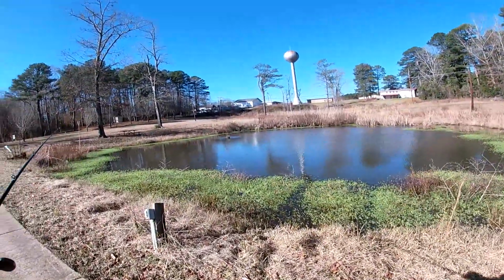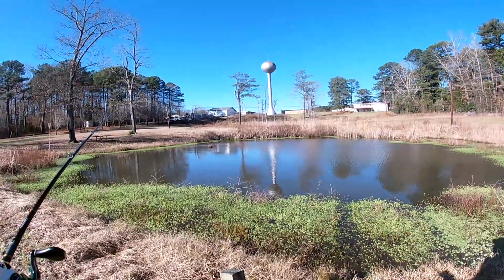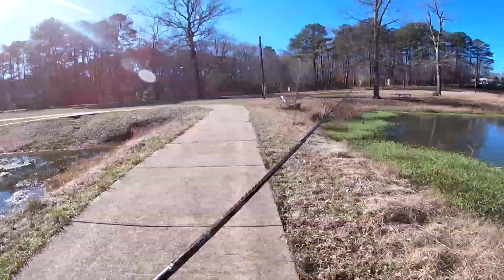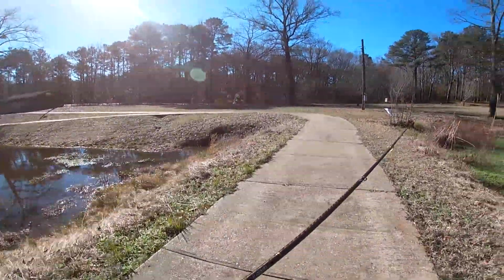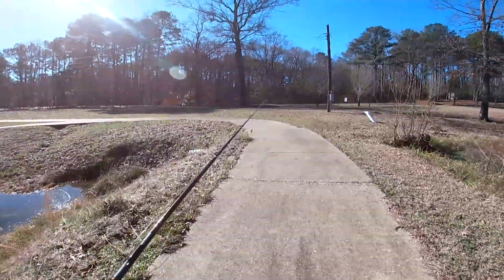Look at that, there's a little pond over here. Something just jumped beside that stump over there. I don't think there's any trout in there. I don't see a pipe going from one side of the pond to the other.